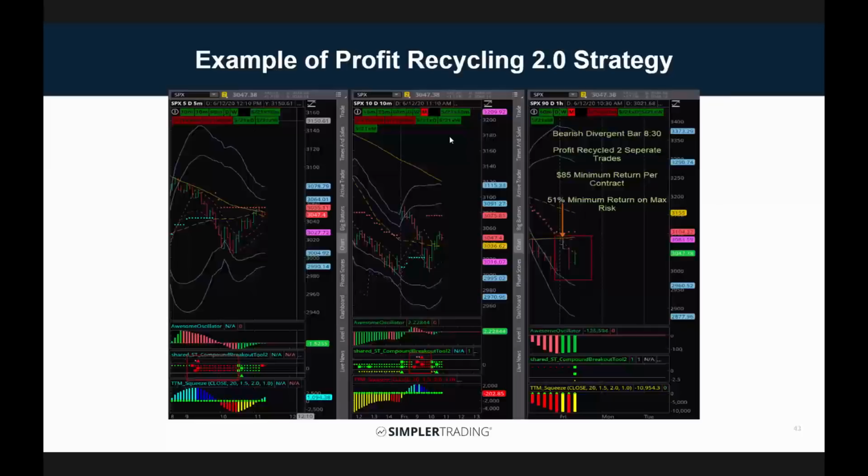So here's another example on SPX of an intraday style trade that I took. This one was a recent one back on June 12th. And we can see we had some nice signals here on the divergent bar. We had some great signals on the compound breakout tool in the smaller time frames. So I took a bearish trade idea, and I actually took a few different trade ideas off of this one signal and was able to lock in an $85 minimum profit per contract, which was a 51% minimum return on the max risk. So I was able to take a few trades off this signal that day and still have some locked in profit. I was able to recycle the risk back into my account. And then I had some free trades out there where I can still close them out for an additional profit.